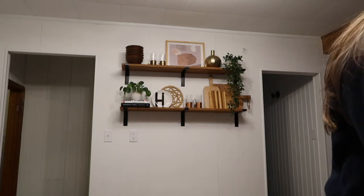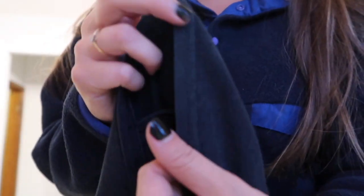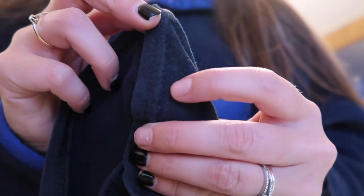And here's an example of a regular double stitch t-shirt, if you didn't know. See how there's a stitch and a stitch? That's how you know it is not before 2000.